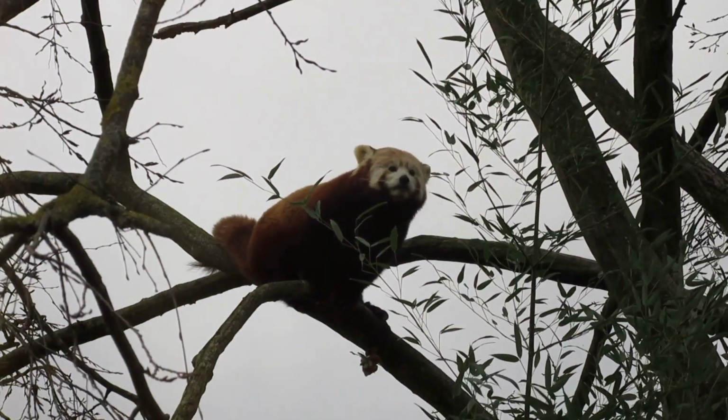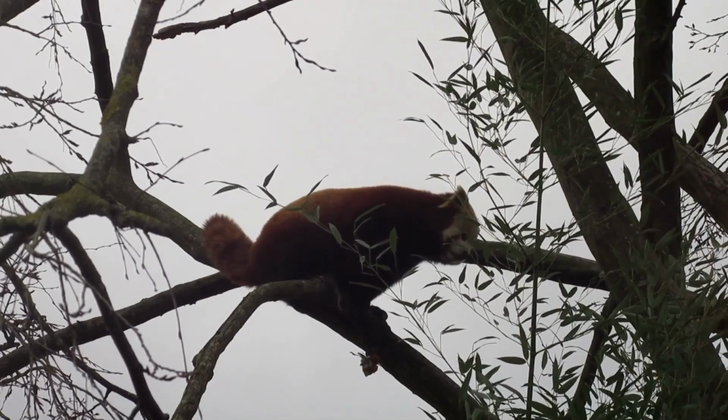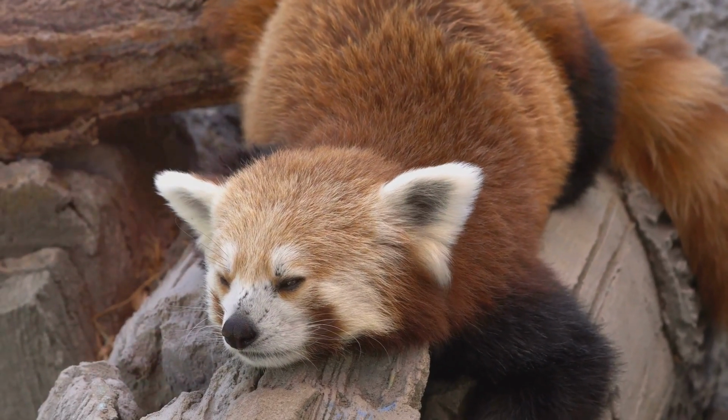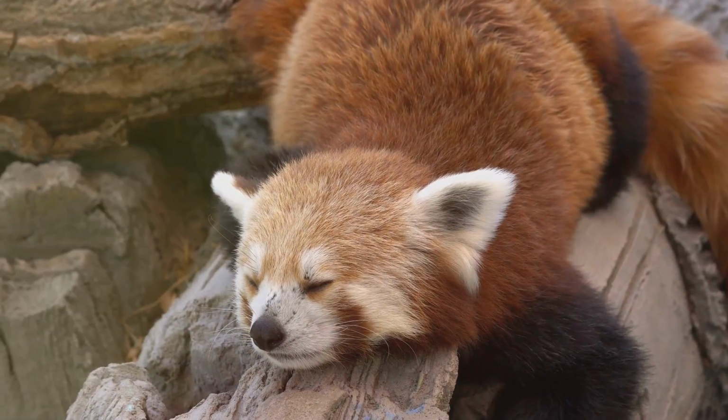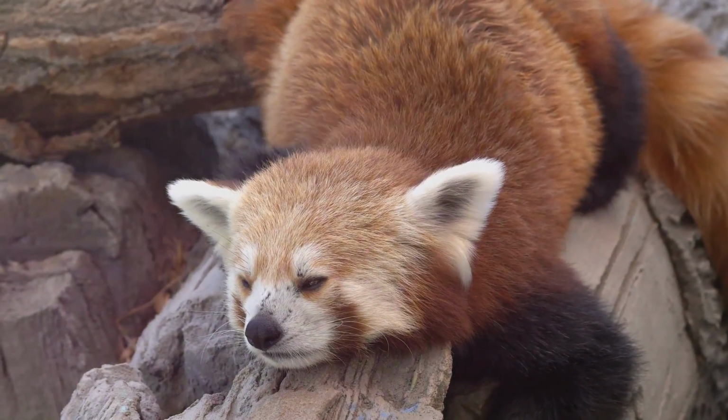Unlike many animals that seek shelter during winter, red pandas become more active. The cold invigorates them, and they can often be seen frolicking in the snow, their red fur contrasting beautifully with the white backdrop. This behavior is a testament to their adaptability and resilience.